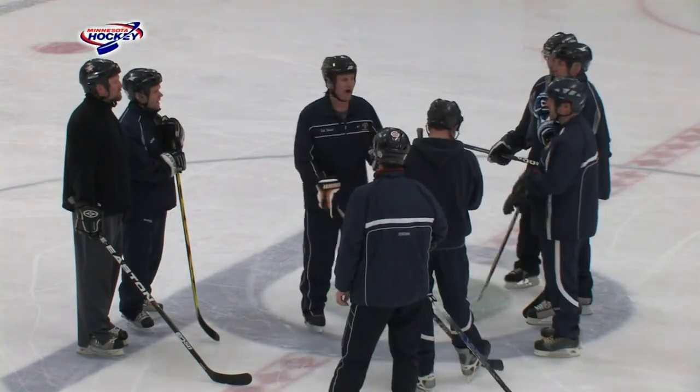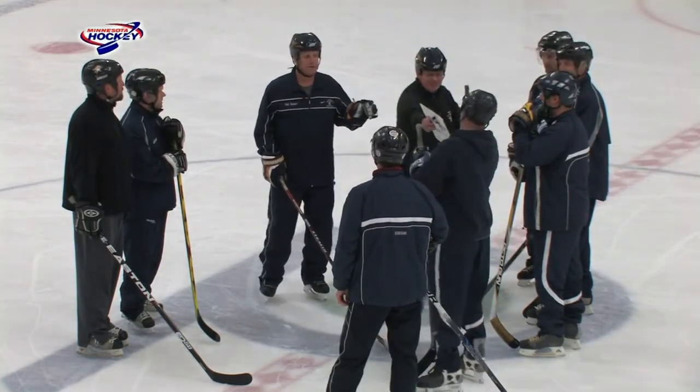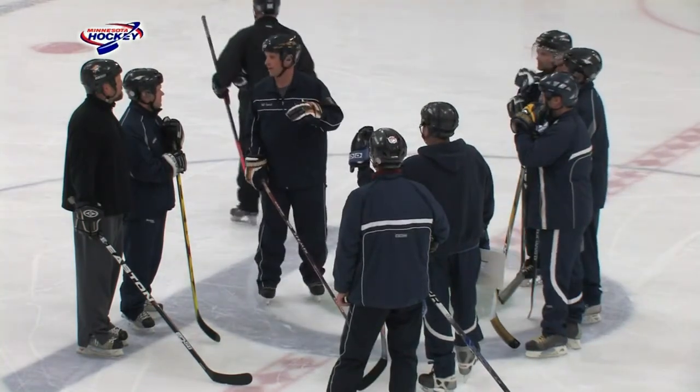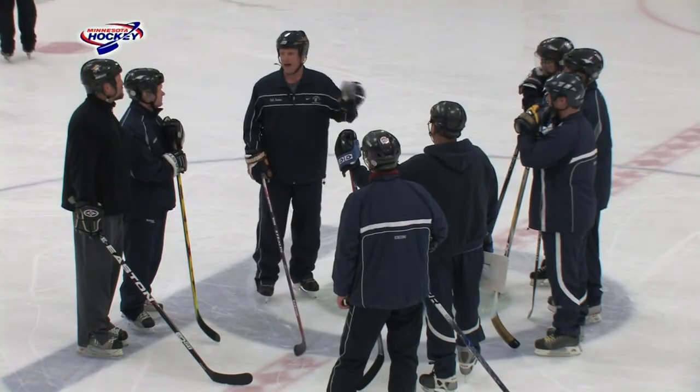So one of the things I always talk about with coaches, though, is that the key to all of this is skating, isn't it? You can see that, the backward skating, the lateral skating, and deep knee bend all the time, because that's where they get their balance from. Thanks a lot, guys. Appreciate it.